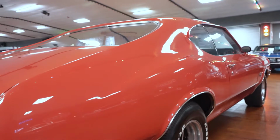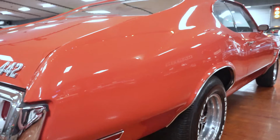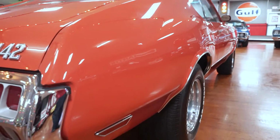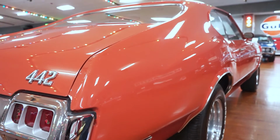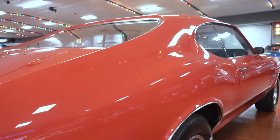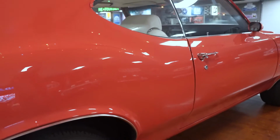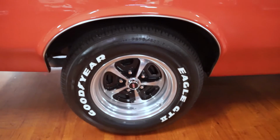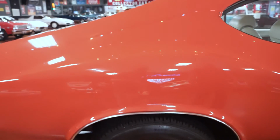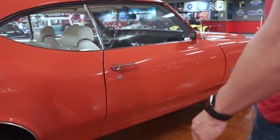How about the passenger side of the car? Same as the driver's side. Rear quarters, fantastic. Passenger side door fitments, fantastic. Front fenders, fantastic. I sound kind of like a broken record, but when you have a car that's this nice, it's hard to describe it in any other words. It's just amazing. It's a real nice piece of history here, something that you'd definitely be proud to own.